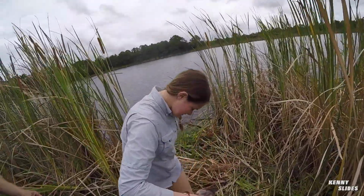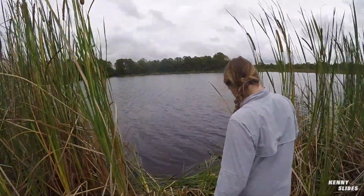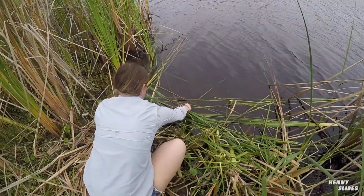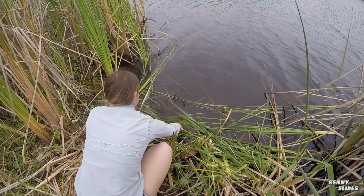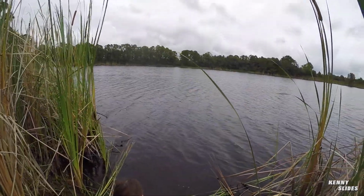Good job. Now you just gotta let her go. You got a good picture? Yep. Get some water through her gills. There she goes. Woo! Yeah, that's a good one.